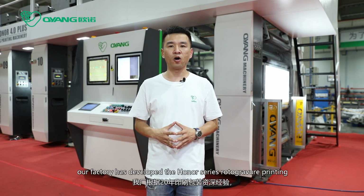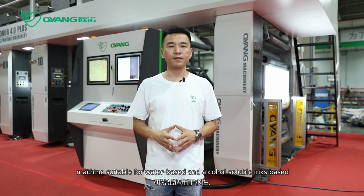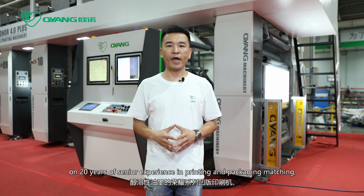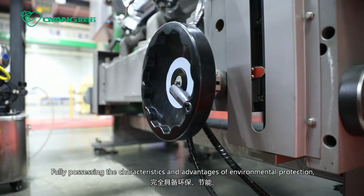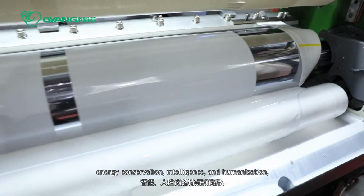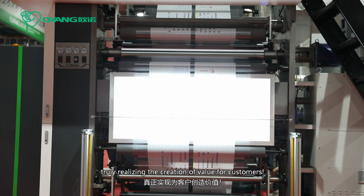In order to solve the problems faced by printing and packaging enterprises, such as environmental protection and increased cost, our factory has developed the Ounuo series Rotogravure printing machine, suitable for water-based and alcohol-soluble ink, based on 20 years of senior experience in printing and packaging machinery, which can achieve high-fidelity printing, fully possessing the characteristics and advantages of environmental protection, energy conservation, intelligence, and humanization, truly realizing the creation of value for customers.